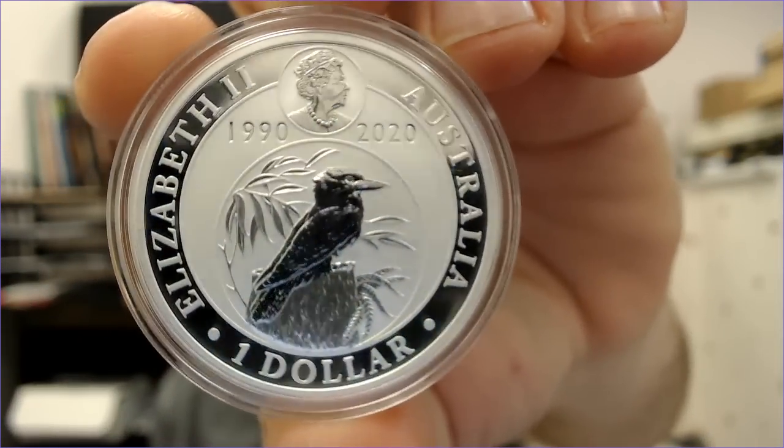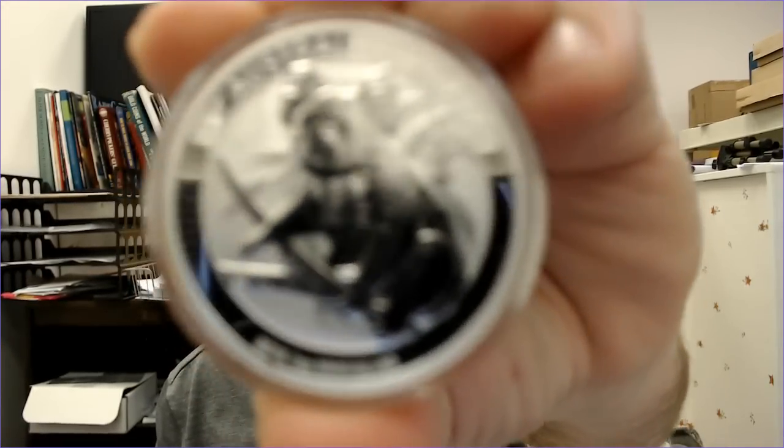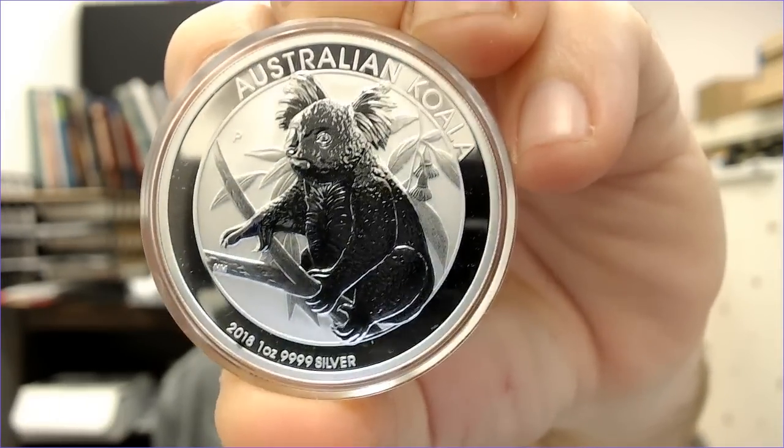And the one kookaburra I'm going to go back to, I forgot, it's the 30th anniversary, so it also has a unique, or at least a different, reverse design. Here's probably the obverse, the other one's the reverse, whichever. I'm definitely not an expert on their bullion, but I like their bullion coins. And here's another koala design. That's really cool.